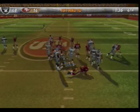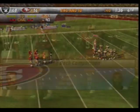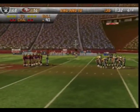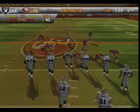Hand off to the tailback. Randolph is there for the tackle at the 41. Trying to find something in the middle. Nothing open. I'll tell you, the guys up front got outworked on that one. They got knocked off the line and they never recovered. Second and 10. Ball on the 41-yard line.